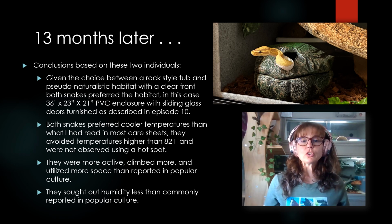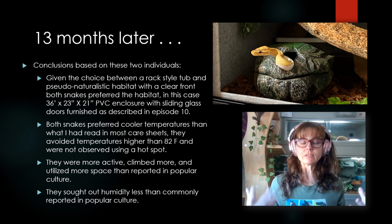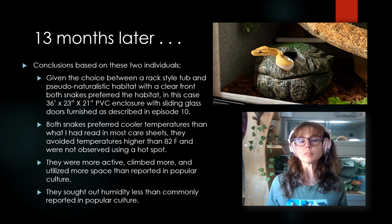Both snakes preferred cooler temperatures than what I had read in most care sheets. They avoided temperatures higher than 82 degrees in general, and I only observed them using a hot spot once or twice, sort of just to test it out, I think, and explore it and see what it was. But they just did not use a hot spot, and that hot spot was about 85 or 86 degrees. So they were remaining in 82 or lower ambient spots. They just didn't prefer to be hot. That's what I observed from these two individuals.